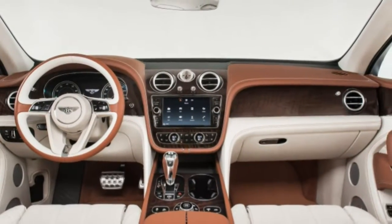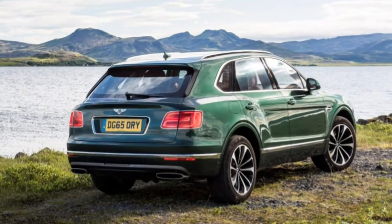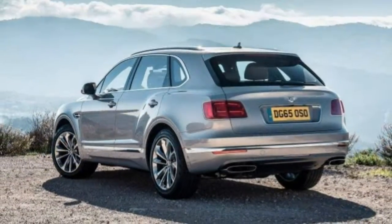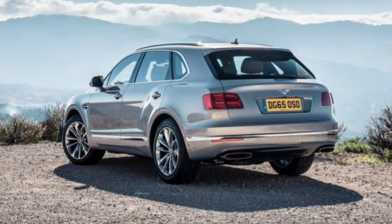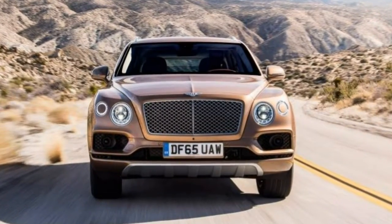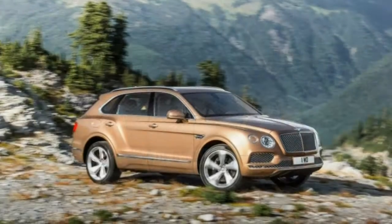Trim tested. Each vehicle typically is available in multiple versions which can be fundamentally similar. The impressions in this review depend on our first drive in the Bentley Bentayga Turbo 6.0 liter W12, 8-speed automatic, AWD.